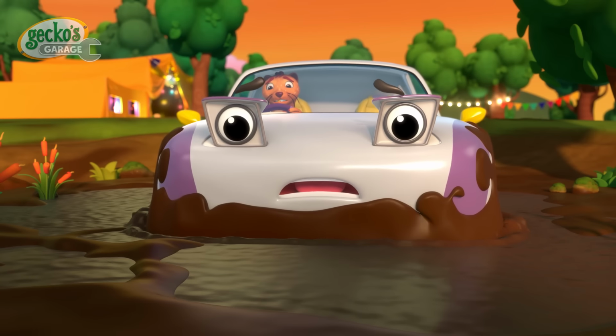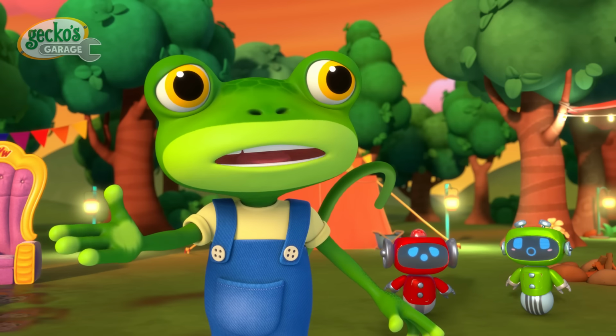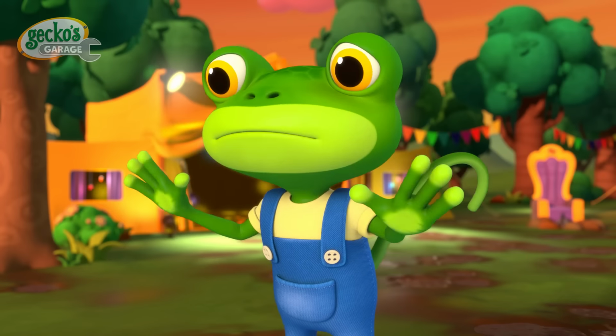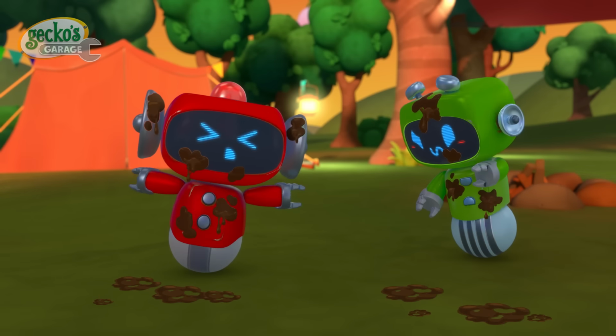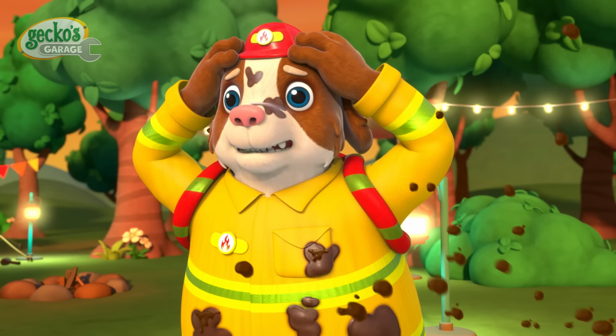We're stuck! Oh no! Mr. Weasel's stuck in the bog! We have to help him! Grab onto Fiona's hose! Oh no! It won't reach! Fiona, can you drive any closer? Uh-oh! Fiona's wheels are spinning in the slippery mud!